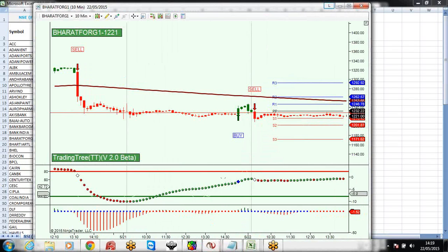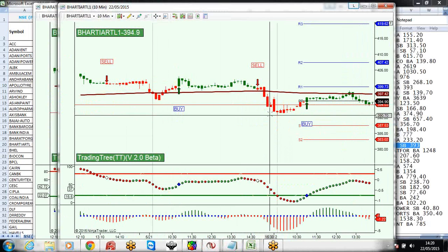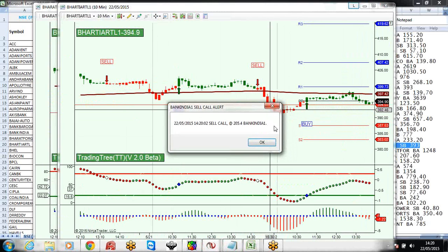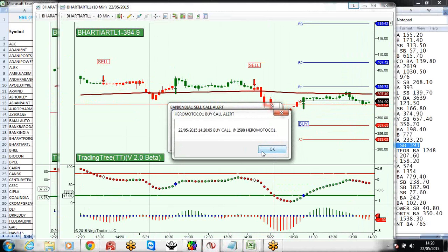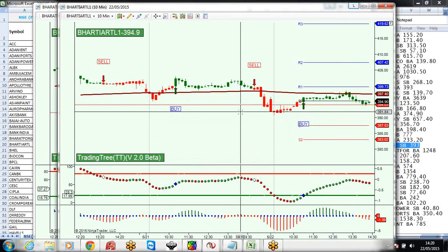So Bharat Forge, you had this sell call that did not get triggered. We placed a buy at 1248, which did not happen. Bharti Airtel, we had a short at 393. It did come down. It gave us some profit. There is a sell call in DAMJRNDIA1. There is a buy call in HeroMotoVo1. So we have two calls. Let's continue with this. Anyway, we are closed with this.